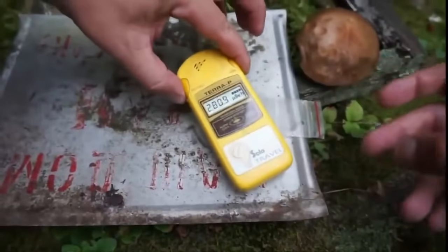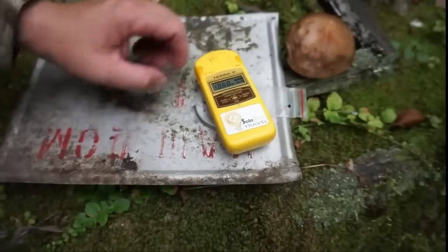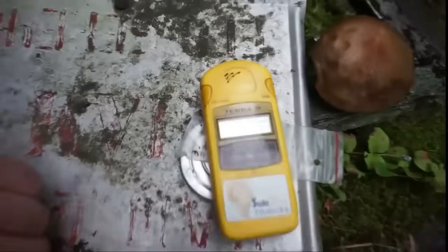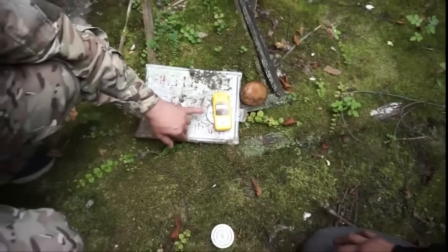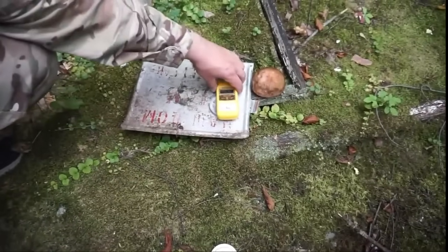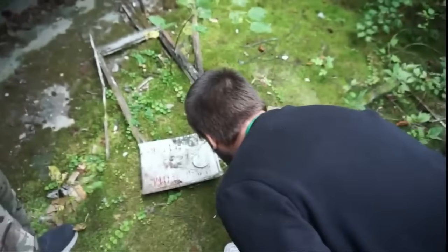Jesus. 150, 280. 790. No, 1,000. That's gone to 1,035. 1,100. Whatever is in this bag, 2,000, 3,000, is dangerously radioactive. 2.7 millisievert. Millisievert, not micro, millisievert. Okay, check. Then we go back, take it away. You see? Oh, it's gone up to 99. I think that should go back in to never be reopened again.